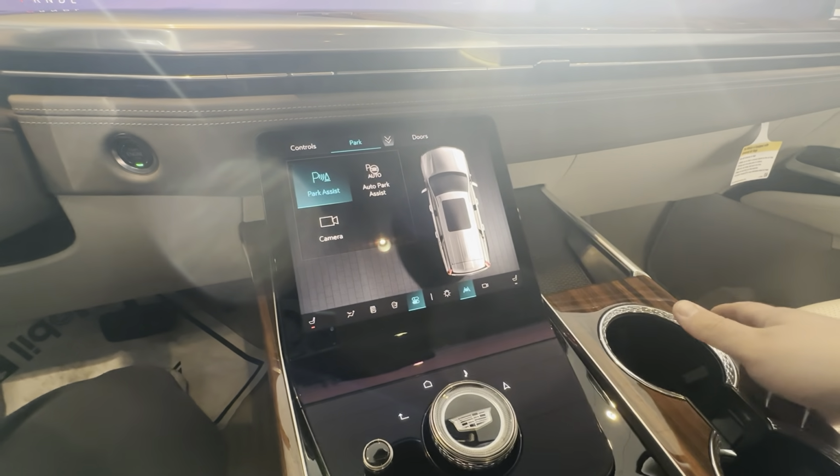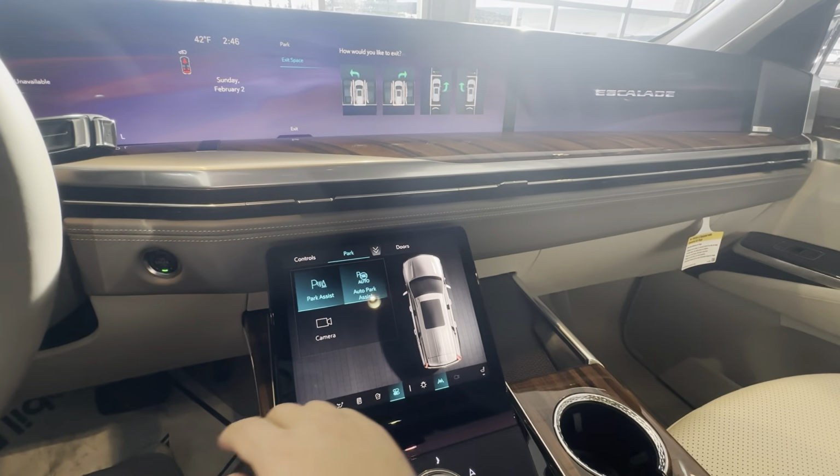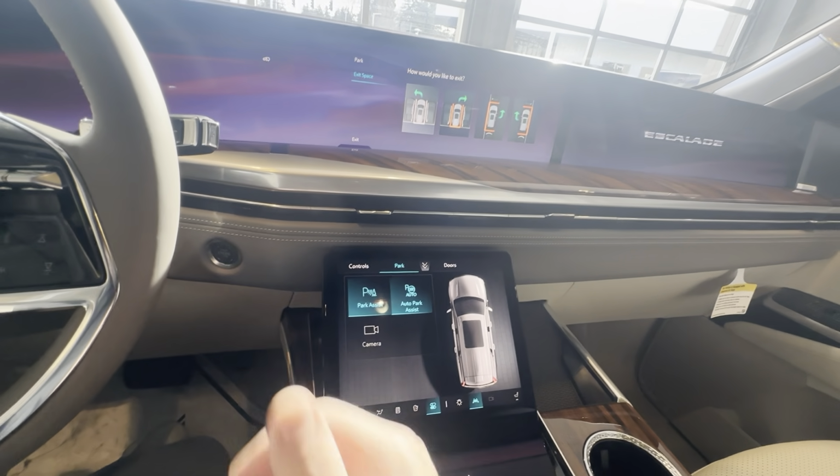And then once again, you have the shortcut for your auto park assist. All right, so that's that. I'm gonna turn it off now.